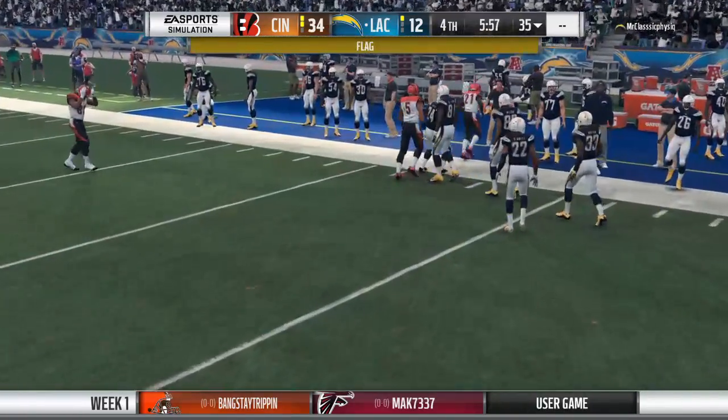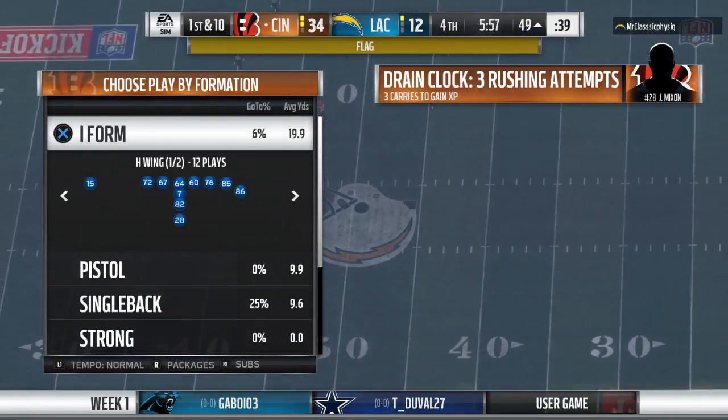And this one travels out of bounds, so unsuccessful there on the onside kick try.